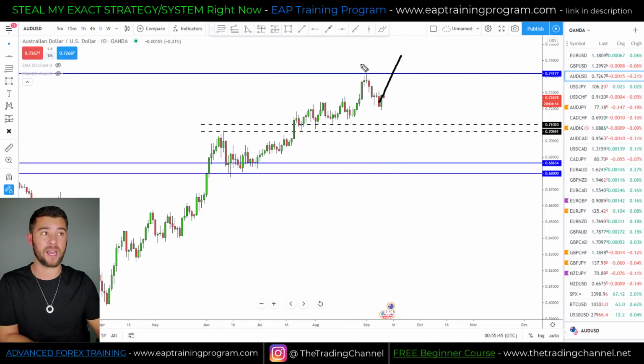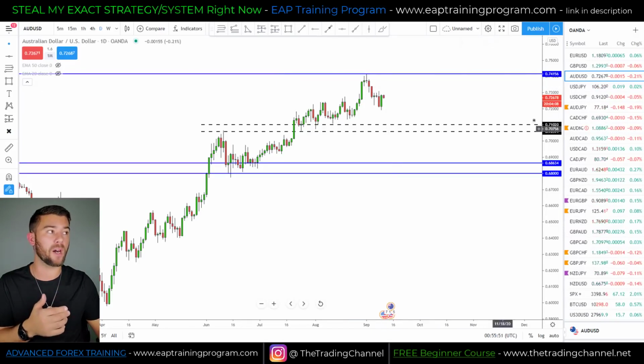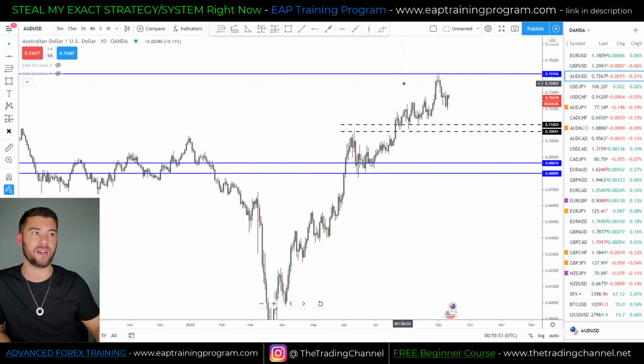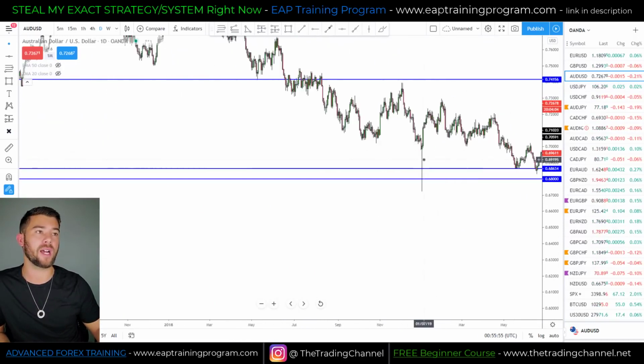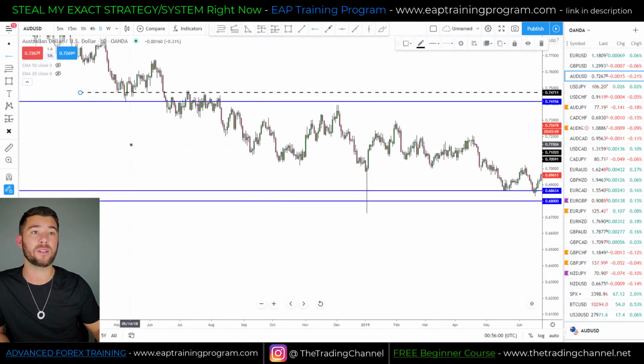Inevitably, we have to pass this high to continue in this overall uptrend. So I have to find my barrier levels above 0.7415. Scrolling the chart out, you can see that we have a level of resistance right in here. So that's one barrier level. The next level is going to be right here. So those are my barrier levels.